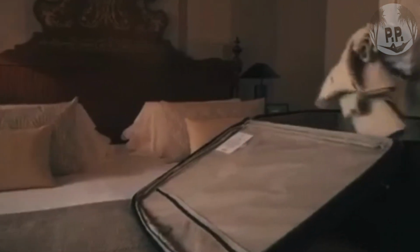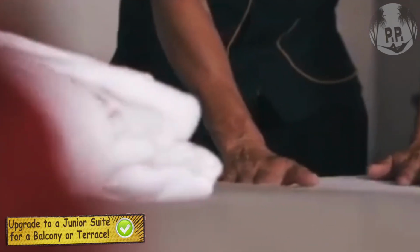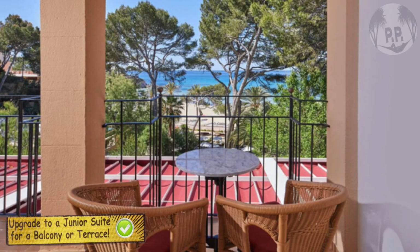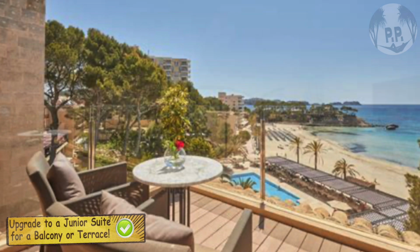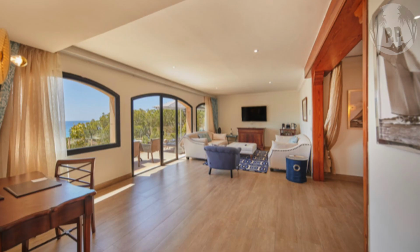The rooms here are great as well, very bright and airy, many with Mediterranean views, and like I said in my last pick, if you upgrade from a standard room to a junior suite, you'll get that balcony or terrace with views that definitely make the splurge worth it. It is the Mediterranean, right? And at this location, all preferred club rooms include afternoon hors d'oeuvres and access to a private sun deck.